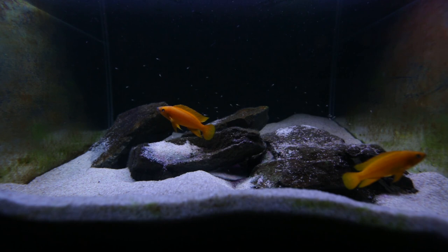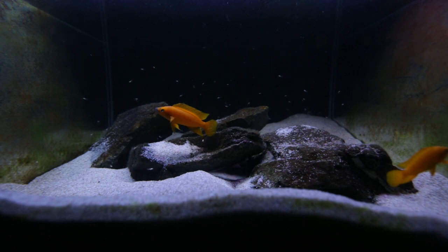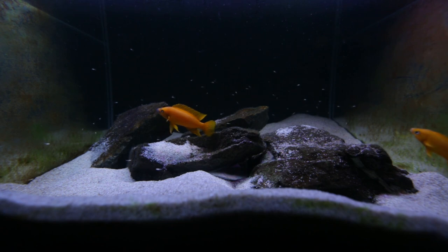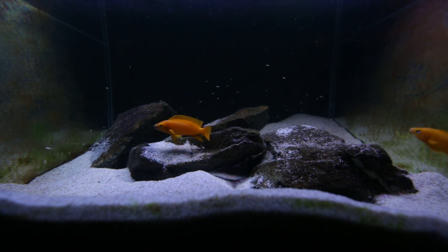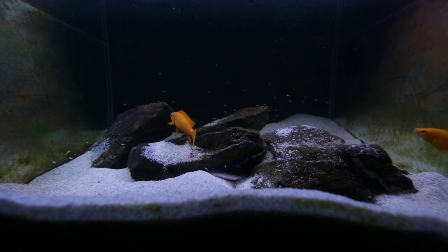This pair has been fantastic for me. I mean, if you saw in my full fish room tour for 2022, if you haven't seen that video, you can watch it here. But in that video, this pair weren't getting along, they were fighting. And like I said in that video, they go through stages in their relationship. And like humans, unfortunately, sometimes. In that video, they weren't getting along. Now they've obviously made up, and they're getting along and have spawned.